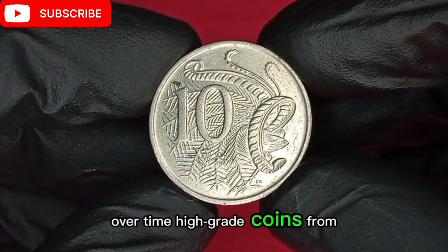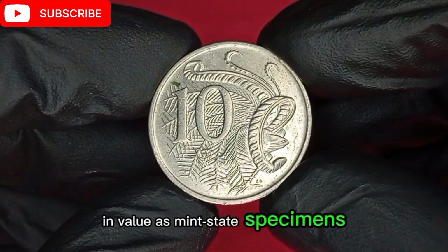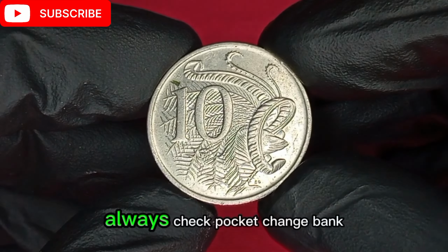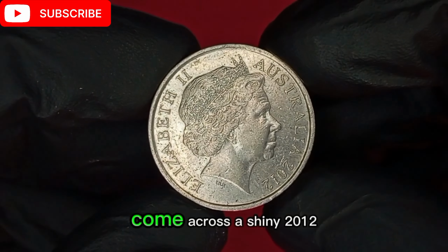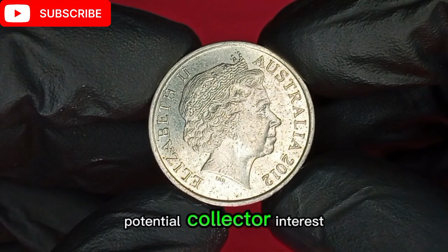Over time, high-grade coins from this year may appreciate in value as mint state specimens become scarcer in circulation. If you're coin hunting, always check pocket change, bank rolls, or unopened mint bags. You might come across a shiny 2012 10-cent piece with potential collector interest.